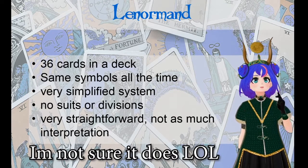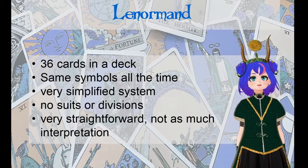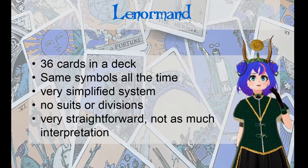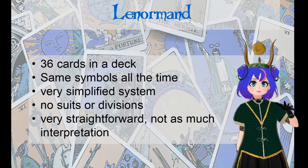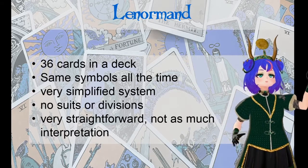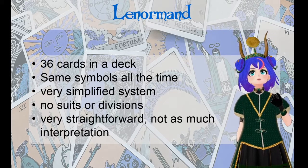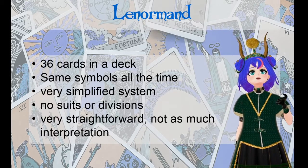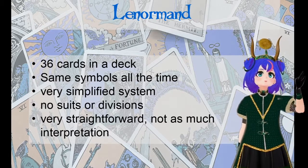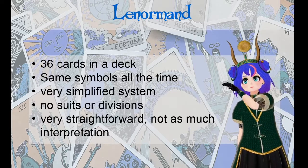I don't really use this because I am a pictorial reader. I don't like when it's very much, okay, here it is, and it always means this. I like to interpret images. That's my strength in reading. But it depends on the person. Some people probably really like that straightforward, it's always going to be the same, and then they memorize the nuances of the story that it's supposed to tell, and the interactions between them. I read it like putting a sentence together when you lay them out in Lenormand, like this and then this and this, and the sequence. It's about the sequence more than the picture, if that makes sense.